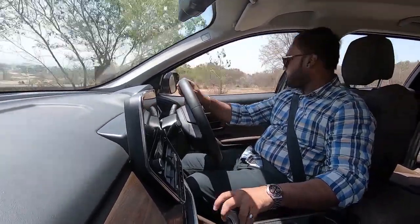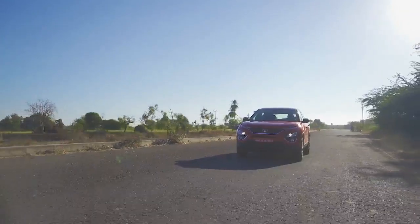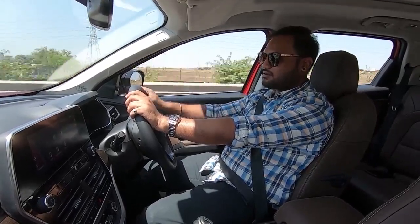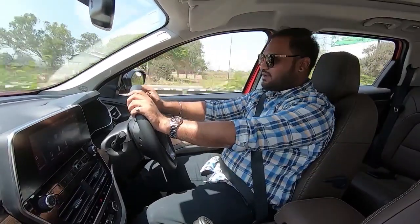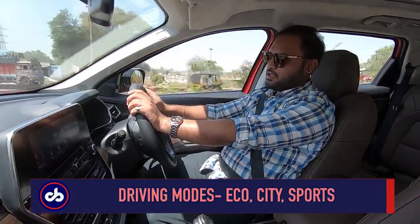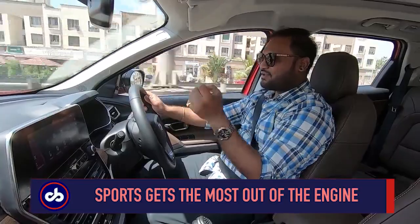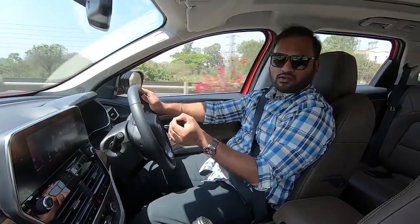But it's the driving modes that need some explaining. The difference between them is most perceptible in the Harrier among all the Tata cars we have driven. When you're driving in city mode, the revs won't build up higher, and that's something you like in the city, you like to cruise. But as soon as you switch to sport, you feel the aggression building up, RPMs going right to the red line, and that gives you a reassurance while you are overtaking or even while you are being a little aggressive with your throttle inputs.